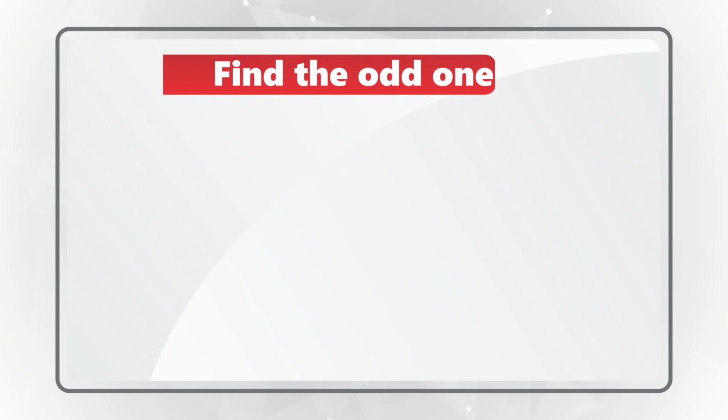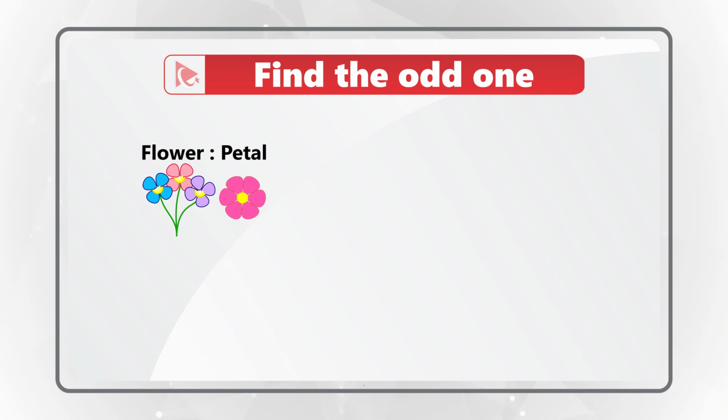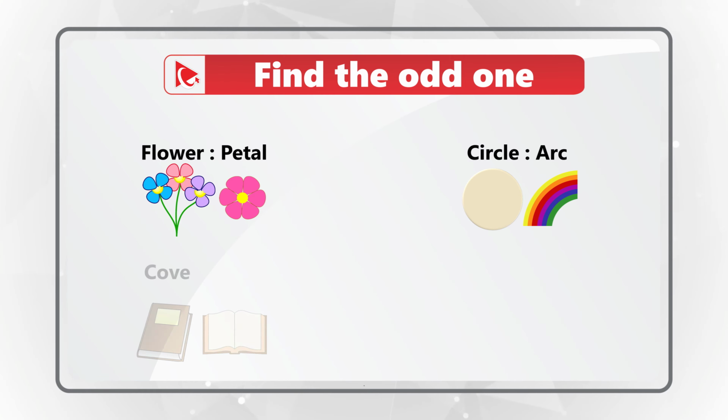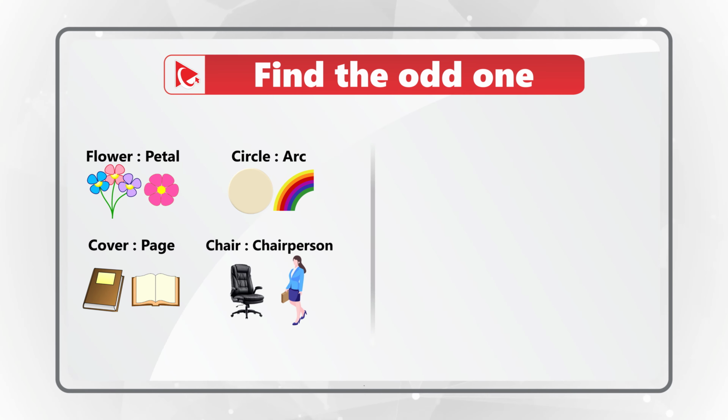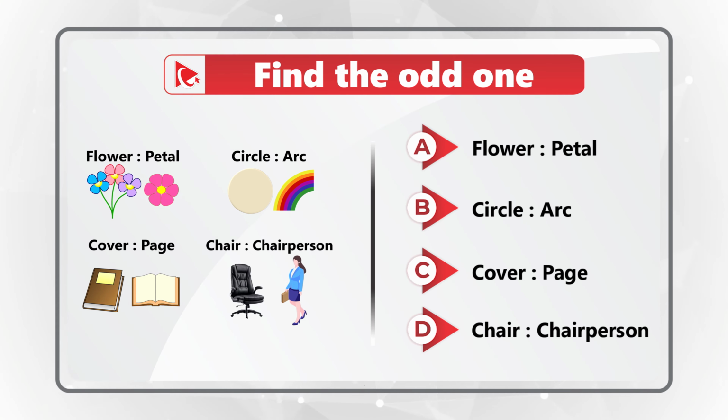The first pair is flower and petal. The second pair is circle and arc. The third pair is cover and page. And last but not the least, fourth pair is chair and chairperson. You need to select the word pair that does not belong to the group.